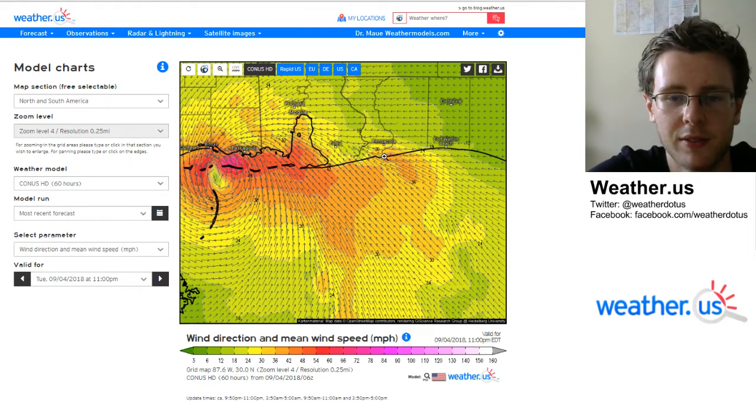From roughly Pensacola west through Mobile Bay and towards Biloxi, Mississippi, look for increasing winds, tropical storm force, with some gusts getting close to hurricane force, that 70-mile-an-hour mark. Again, that'll really depend on exactly how much the storm is able to organize in the next 12 hours or so. Notice that even in these stronger model forecasts, the core of the winds is very small, really only 5 to 10 miles across. This very small area is really going to see the brunt of the winds from this storm.